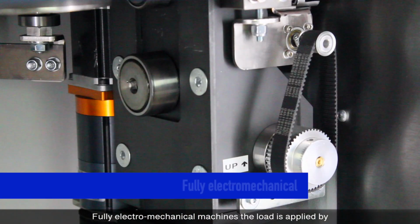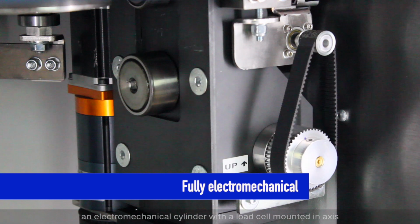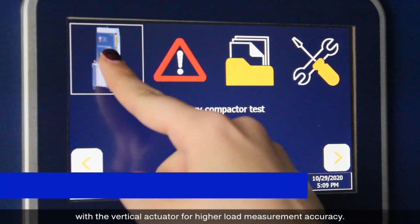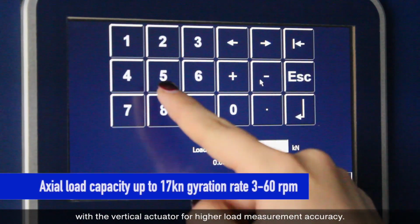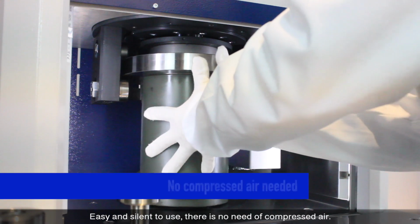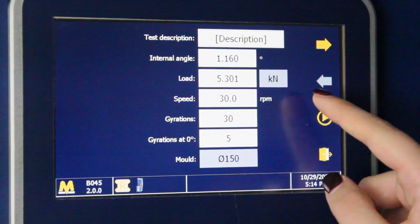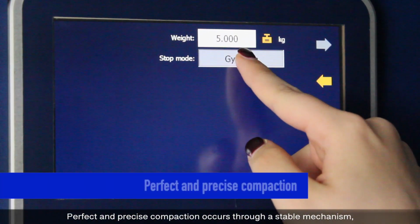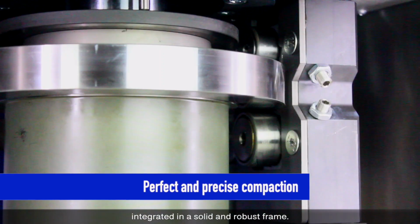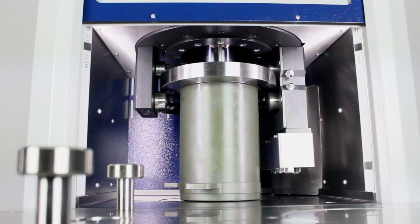Fully electromechanical machines, the load is applied by an electromechanical cylinder with a load cell mounted in each axis with the vertical actuator for higher load measurement accuracy. Easy and silent to use, there is no need for compressed air. Perfect and precise compaction occurs through a stable mechanism integrated in a solid and robust frame.